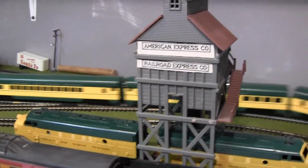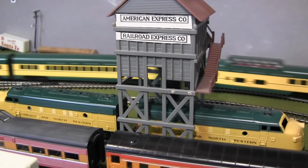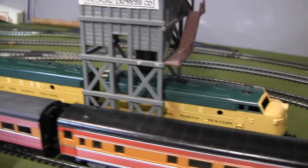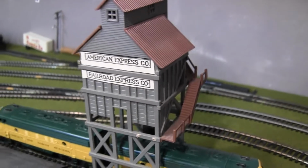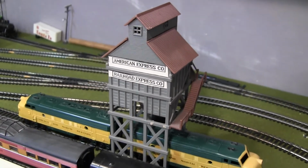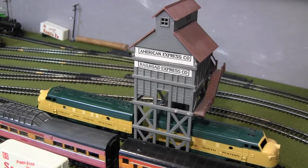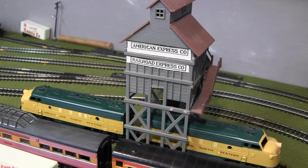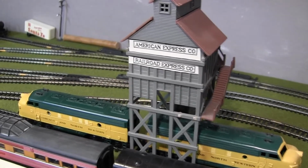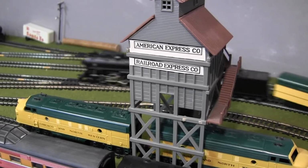So tell me about this thing here. Oh, it's a coal tower. It's where, in the days of steam, they'd pull underneath the coal tower with a tender and open the chute, and a big cloud of dust, and the tender would be full of coal again, ready to go some more. So between the coal towers and the water towers, or water tanks, it kept the steam engines fed.